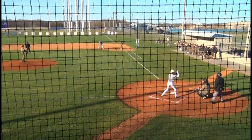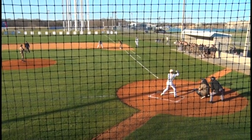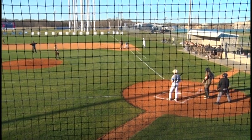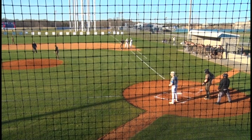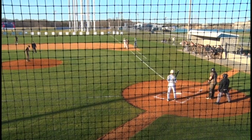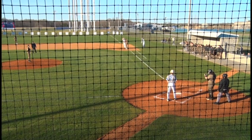Wheelie taking a pretty good lead off first. Rogers steps in, especially against a left-handed pitcher, and here comes the throw. Wheelie's able to get back. You're taking those big leads on first against a left-handed pitcher, you better be confident of your ability to get back.